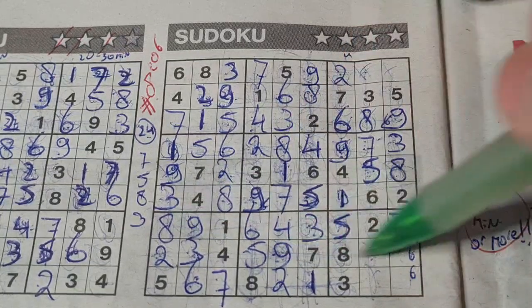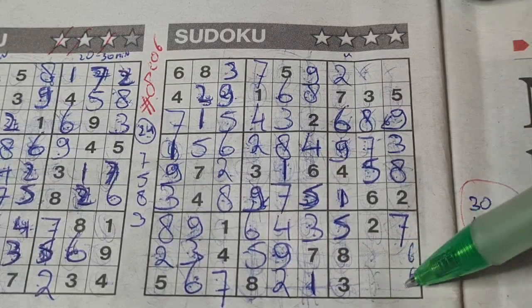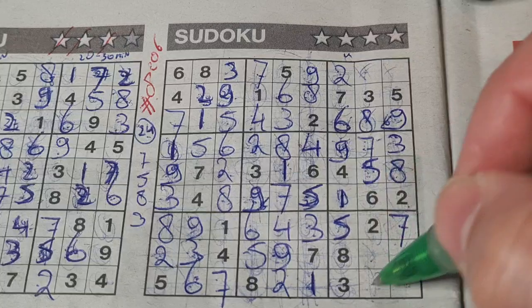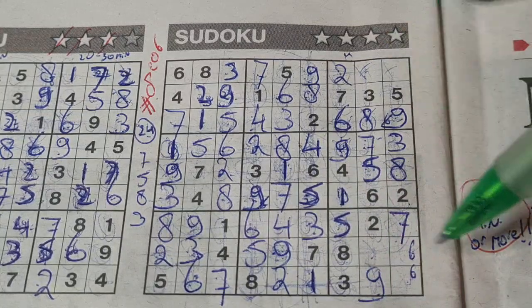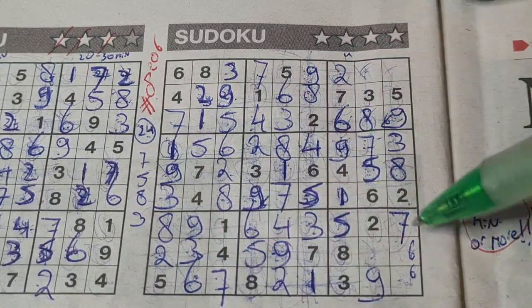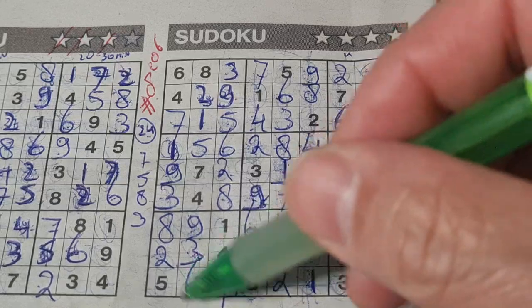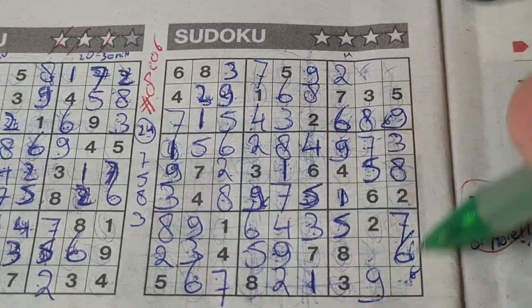9 in this row, 9 in the row below. So last row, the only two places left for the 9 should be here or there. We have a 9 in the last column, no 9 there. 9 should be there. Then one box left in the last row. Well, I've marked those two boxes earlier with a 6. We have a 6 now in the last row, so no 6 there. 6 should be there.